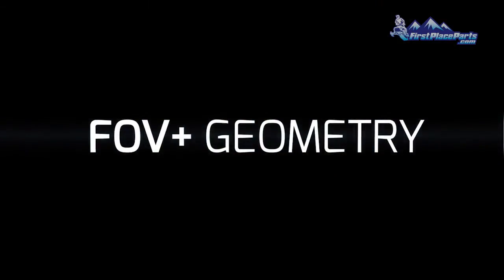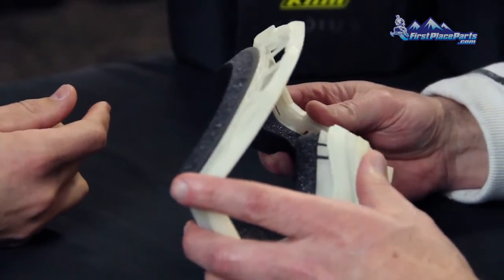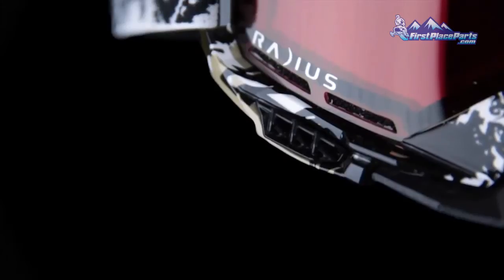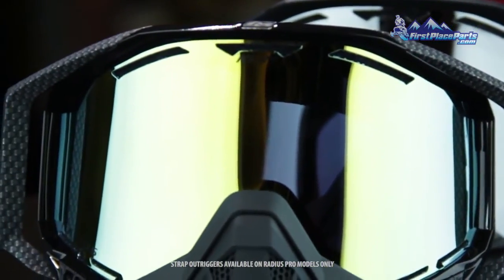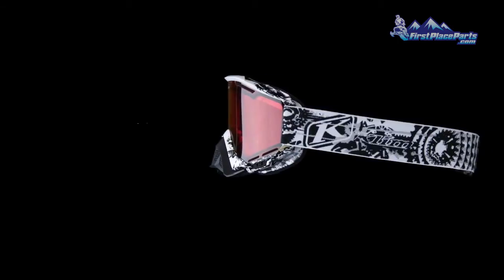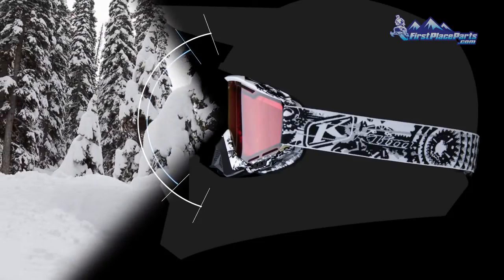FOV Plus Geometry. Every dimension of the Radius Goggle skeleton has been meticulously engineered to provide the most unobtrusive peripheral field of view available. From frame dimensions to strap outrigger angles to the width of our dual lens gasket material and Foam 3 system, every component of the Radius Goggle is designed to disappear from your vision as soon as you put it on.